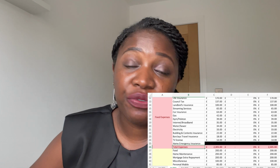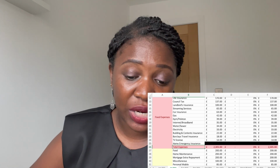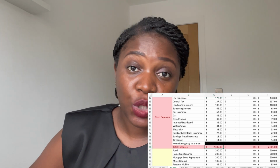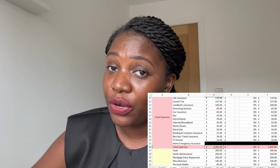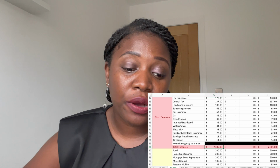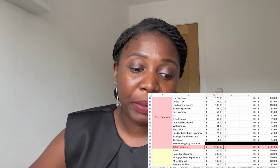So for my total fixed expenses for the month of July, I'm expecting to spend 2,305 pounds. Whether that's how much I spend, we don't know. Whether I'll spend more, we don't know, but this is all part of budget planning.